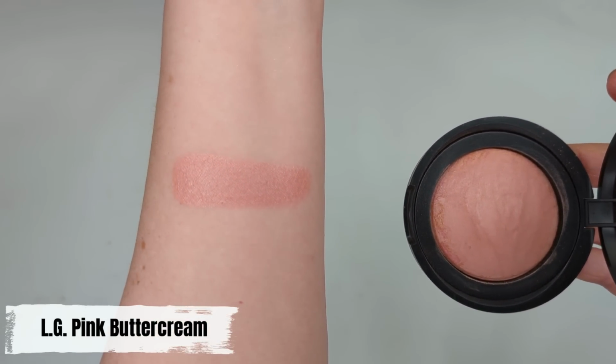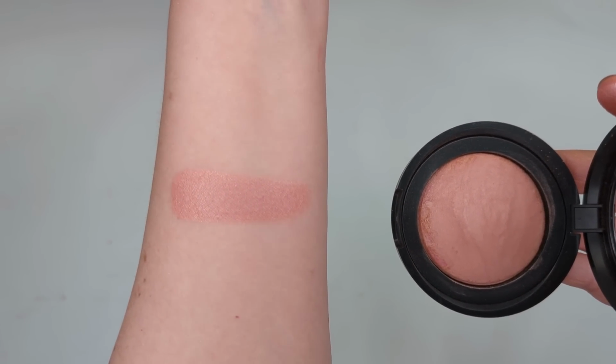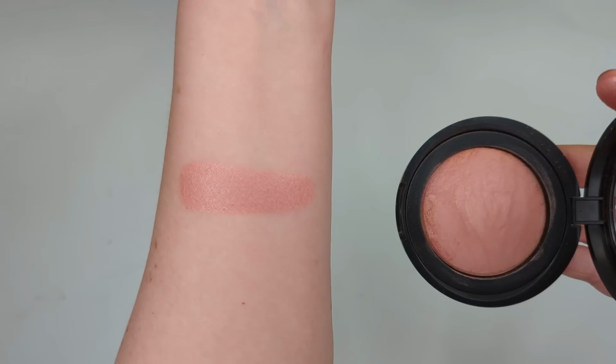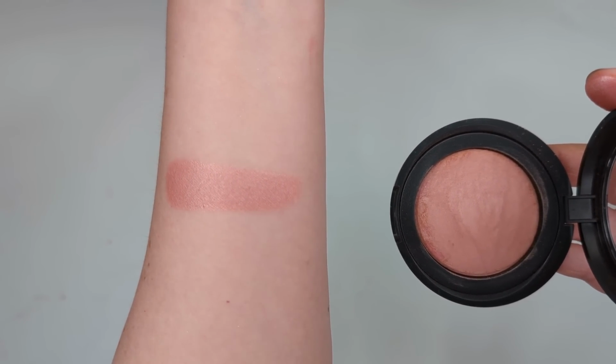Then we have Laura Geller's Baked Blush and Brighten in the shade Pink Buttercream. This is another one that I have loved for many, many years. It's just a staple in my blush rotation. I wear it so frequently. I love the baked formula. I also think this color is super pretty on lighter skin tones. She does again have deeper options if you have a deeper skin tone.